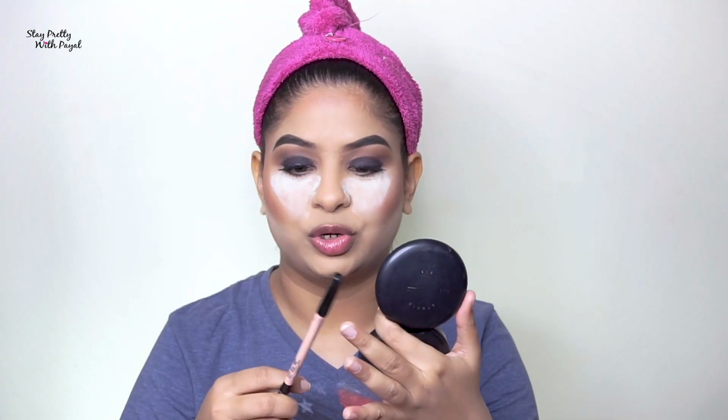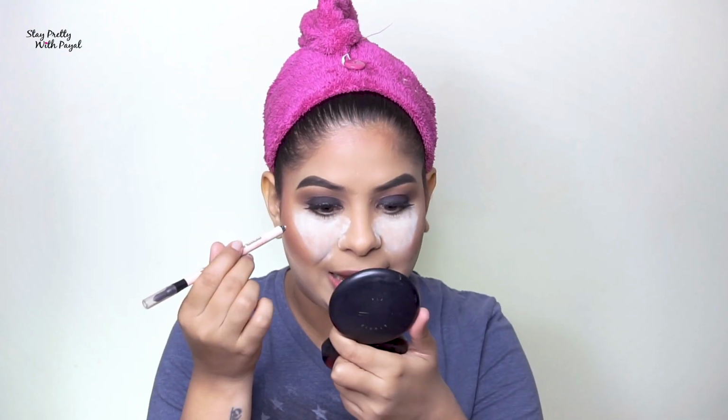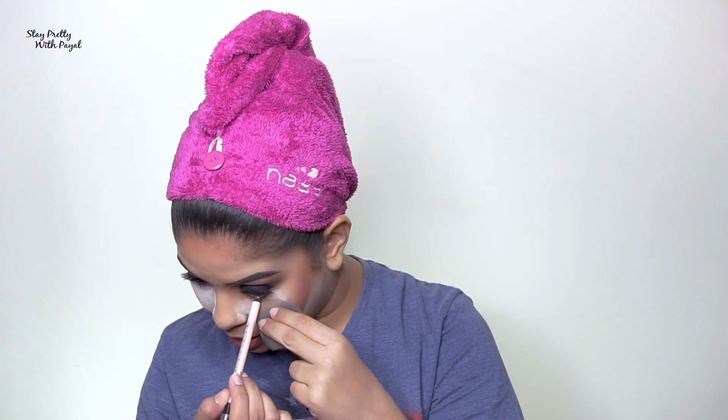Now since my eyes are looking a little bit tired, in order to brighten them up I'm going to use a nude eyeliner. This one is from the brand Pac, and I'm really impressed with this one. I'll take a beauty blender and as you guys can see, I'm done with the nude liner.